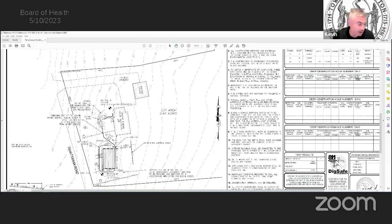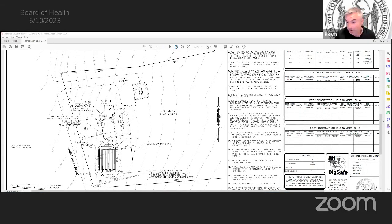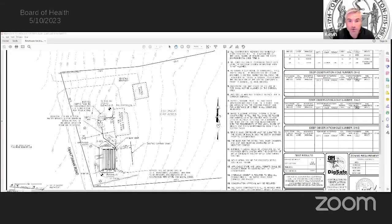So we're looking at a sieve analysis and a groundwater offset from 4 feet to 3 feet right now. Are there any abutters in the audience? Please raise your hand now.